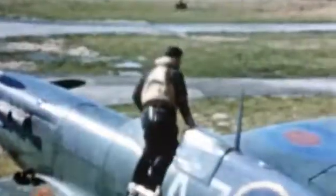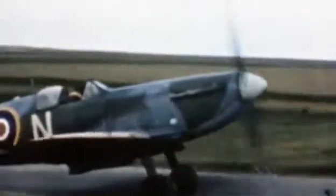The first bombing we took was at Middle Wallop, just as the airfield bombing started, and the siren went.